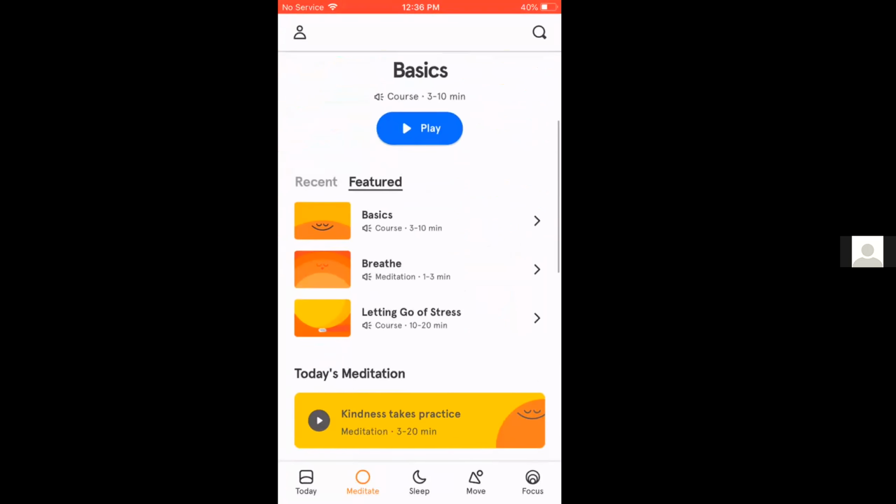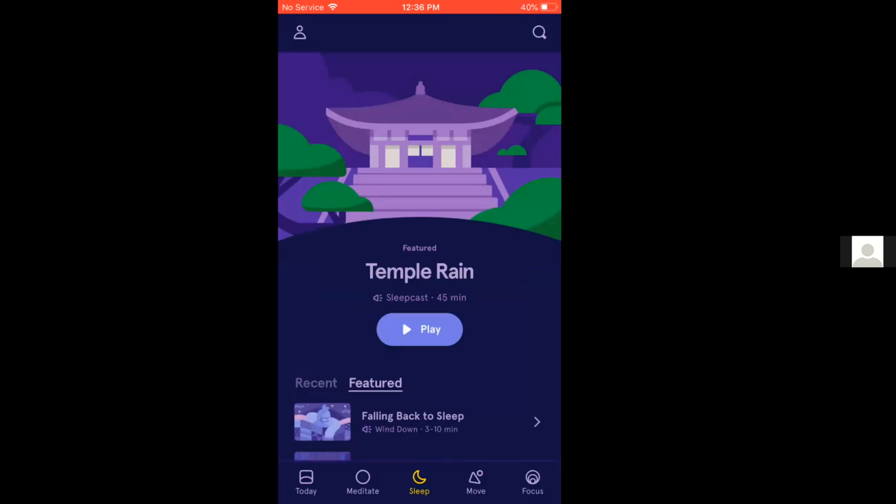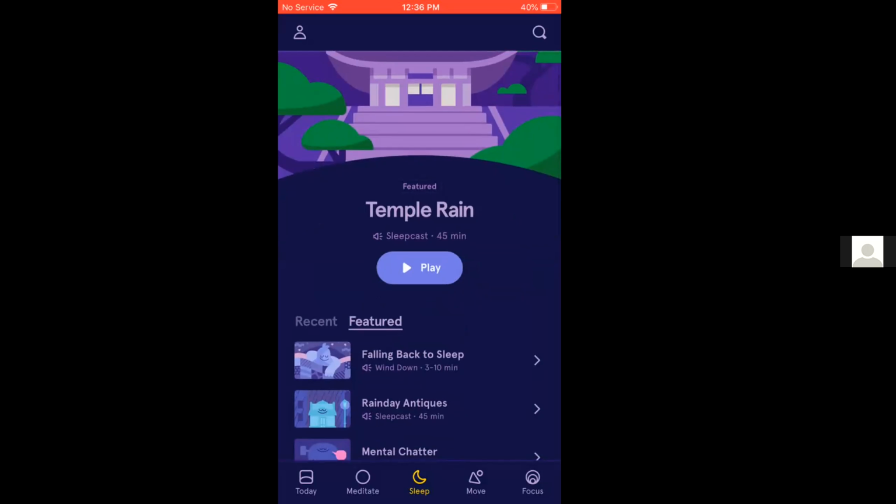But it gets you just super easy classes, like 1 to 3 minute breathing exercises, 3 to 10 minute meditation. And I love the voice. It's a British gentleman and it's just super relaxing. And they have sleep stuff. If you need kind of a sound machine to get you to sleep, they can do that. Sometimes if you wake up in the middle of the night and you're having trouble going back to sleep, they have a special exercise for that, falling back to sleep.